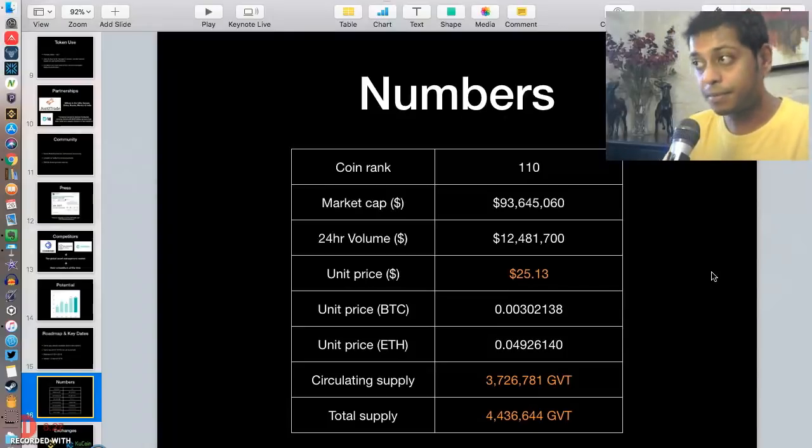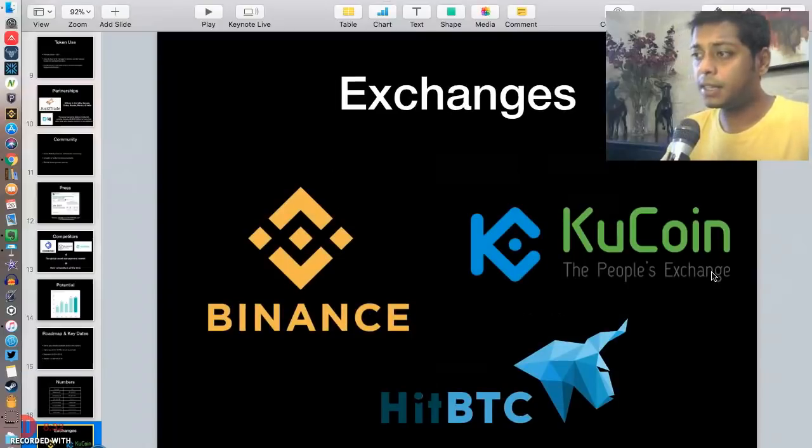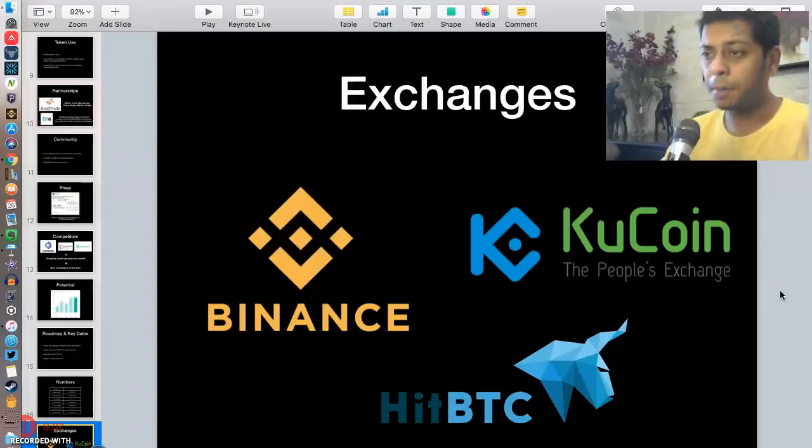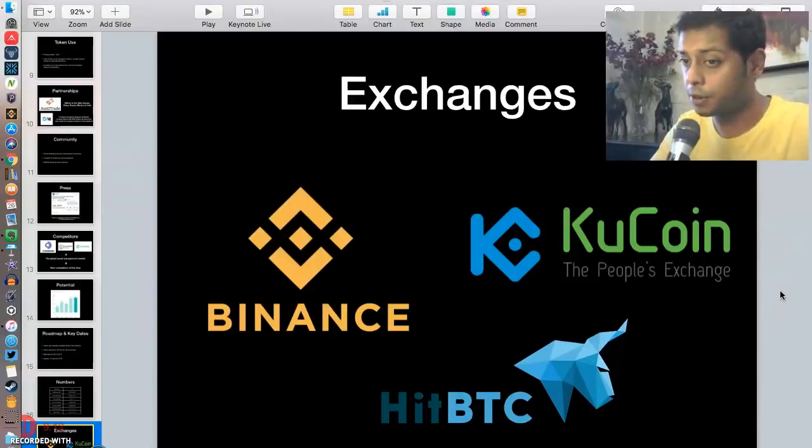Now that you have an overview of what this is all about, where can you buy this? These are the 3 exchanges where it's available. Binance and KuCoin have the largest volume. KuCoin just tends to have slightly better prices than Binance for some reason, even though the volume is always higher on Binance. I'll never understand why, but I am a member of both exchanges, and I do like my KuCoin stuff a lot. So there are your options, 3 exchanges, 2 with high volume. Hit BTC, volume is fairly average, but since everyone seems to be a member of Binance these days, very, very easy access to this token.